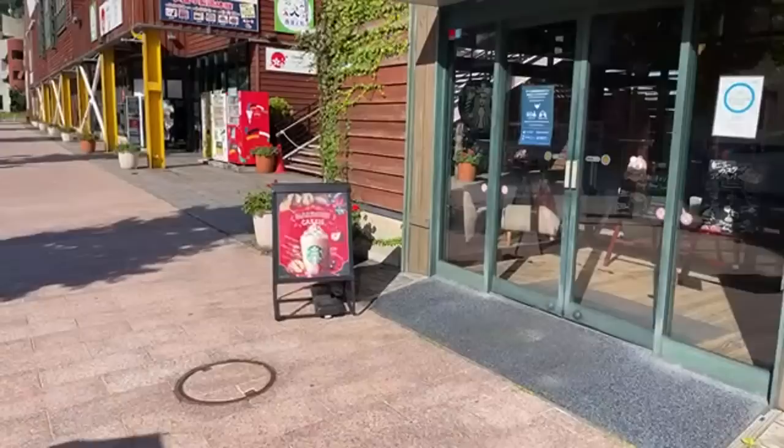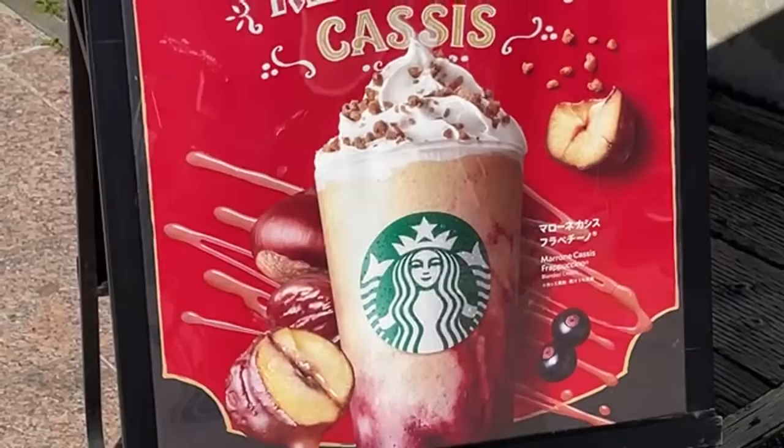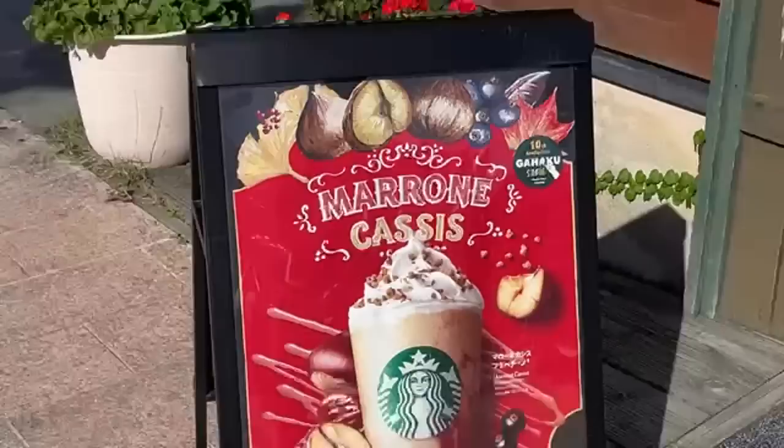the sea. Oh, look, they got the chestnut frap. Look at this. The marron cassis. Wow. This is cool. There's another pier over there. Look, they're taking over the town.